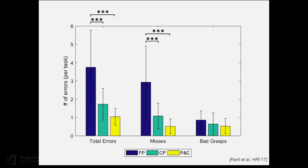And just to show where all these improvements are coming from, this is the number of errors per task. Our users had 4 tasks total. So this is the number of errors per task happening to these users, and when they're doing free positioning, in blue, most of these errors are coming from misses. They're trying to grasp something and they're missing.